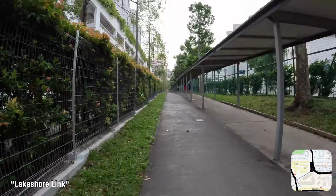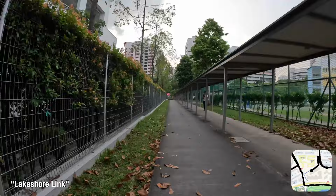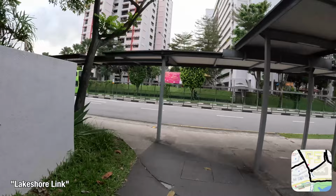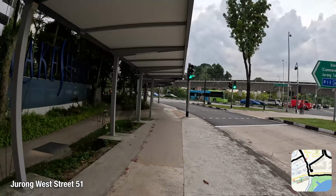It's critical to have such links, as they pass through developments that are non-porous, unlike public housing. This is because the Lakeshore condo on my left and two schools, Yuhua Secondary and Shuqun Primary to my right, have access control. Linkages like this are not as essential in public housing estates, but it would still be great to see them built more often to increase the permeability of the estate and hence connectivity for those walking and cycling.